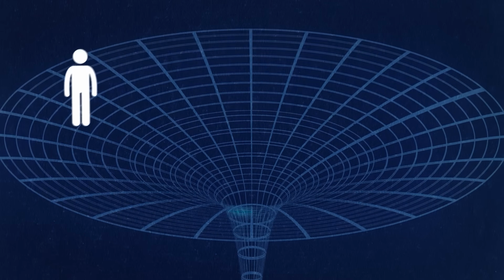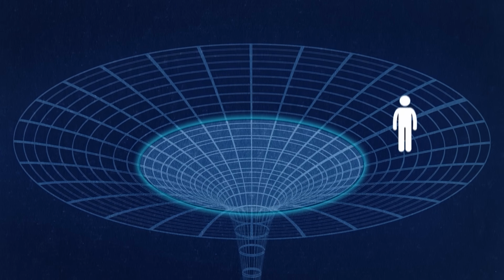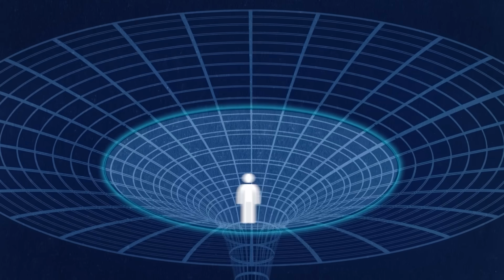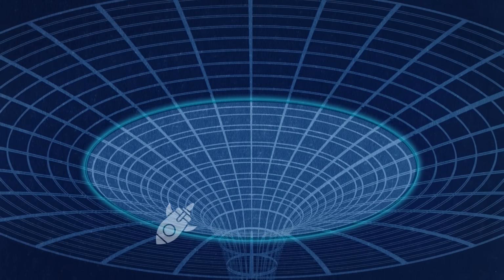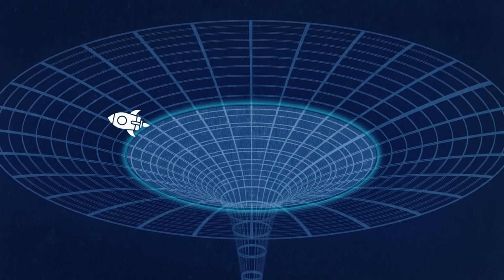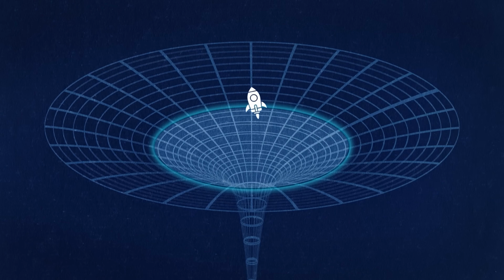Imagine yourself close to, but just outside, the horizon of a black hole. If you were to cross the horizon, you would fall into the black hole and your fate would be sealed irrevocably. But instead, suppose you have a rocket with enormously powerful engines which are strong enough, just strong enough, to prevent you from falling into the black hole. The engines fire constantly and you remain just outside the horizon.